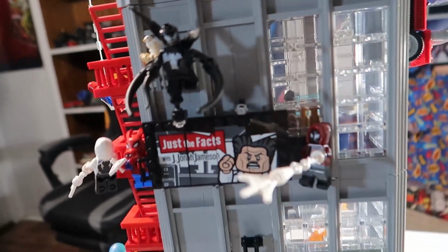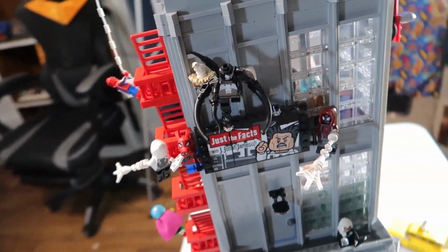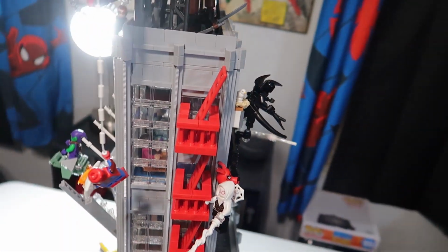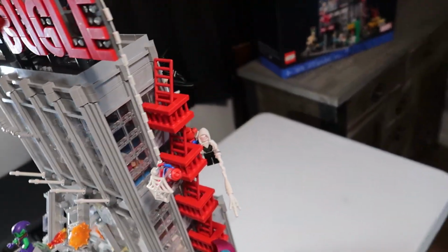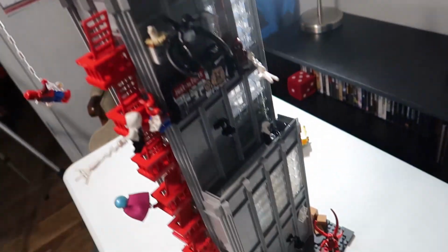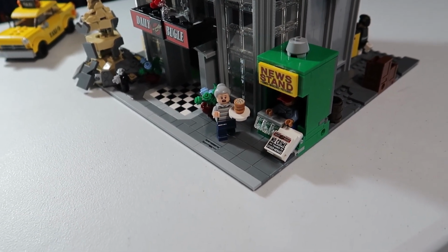Up here is Venom. You got Miles and Venom in the same area. I decided to put these two together because I know that in Spider-Man 2, whenever that game does come out for the PlayStation, they're going to be fighting. I can't wait to see Miles go up against Venom because we know he's going to be in the next game. Aunt May, I don't know why they decided to include Aunt May, but hey, I'm not complaining.